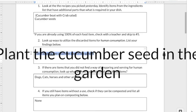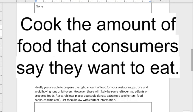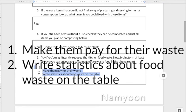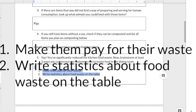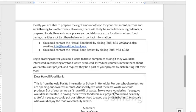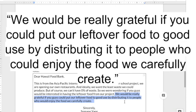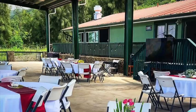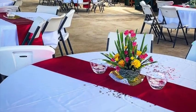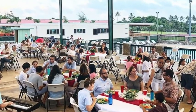Students came up with ways to encourage customers to be less wasteful by allowing customers to decide their portion size based on their hunger, charging them for the weight of their waste, raising awareness about food by having statistics displayed in the restaurant, and gamifying waste reduction. Students also drafted letters to organizations like Hawaii Food Bank to see if they could utilize any leftover food. All their hard work paid off, and the students successfully ran a restaurant that produced minimal food waste and educated their customers about food systems.